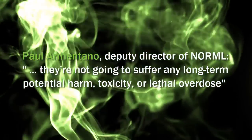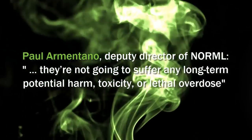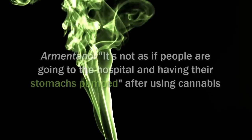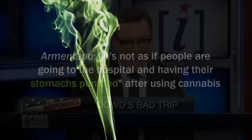But regardless of how uncomfortable an edible cannabis high may be for a newbie, unlike those who consume too much alcohol or prescription painkillers, according to Paul Armentano, deputy director of NORML, they're not going to suffer any long-term potential harm, toxicity, or lethal overdose. "It's not as if people are going to the hospital and having their stomachs pumped after using cannabis," he said. We shouldn't base our view on one person's bad trip or use of drugs badly.